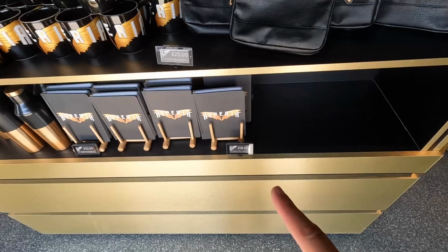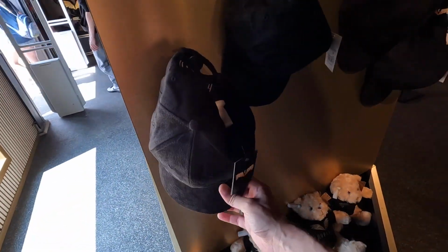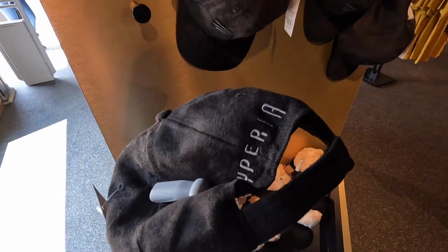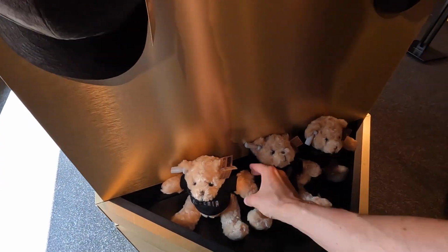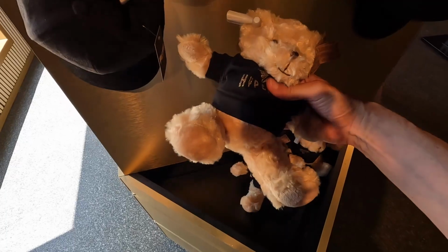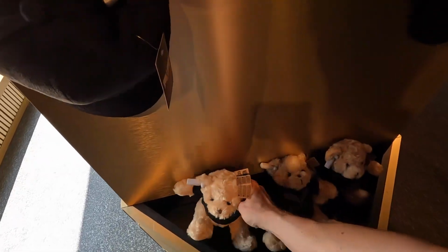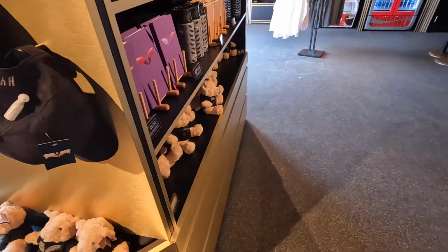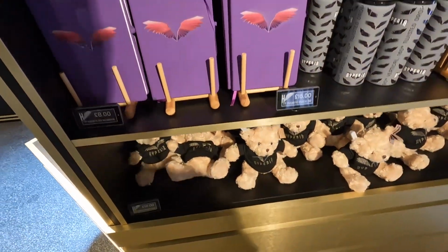And it's £18 for the suede caps, which are actually around here. That's quite cool. You got the wings on the front there, and then the Hyperia on the back. Really nice. And you got the Hyperia bear. Hey, let's not forget this guy. Not quite sure how much he is. I can't see a price for the bear. Maybe he's somewhere else in the shop. Ah, here we go. There you go. £18 for the Hyperia hoodie bear.